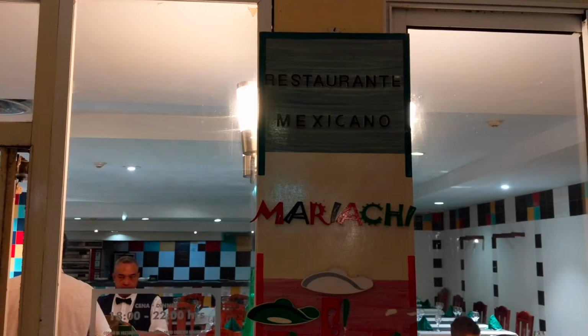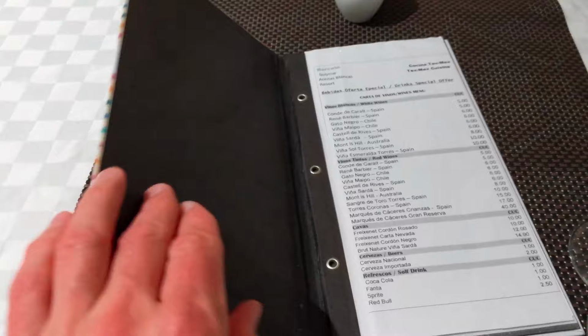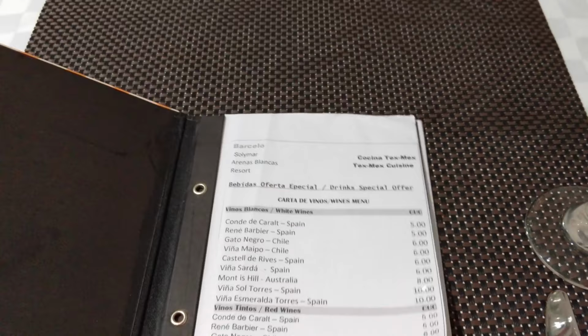Now we're going to take a look at the Mexican restaurant. This restaurant is on the Arenas Blancas property. And just like the Spanish restaurant, you have to book. At all of the restaurants, you were able to order wine at an additional cost.